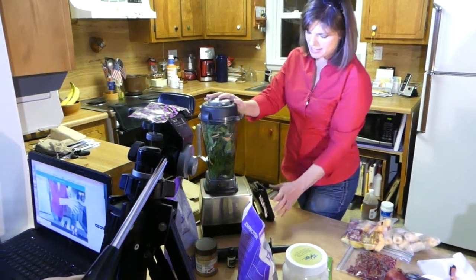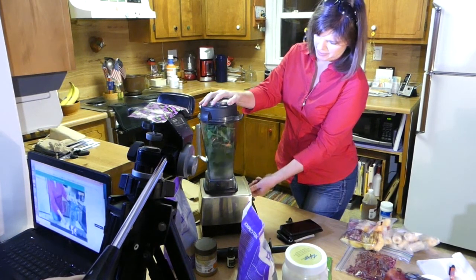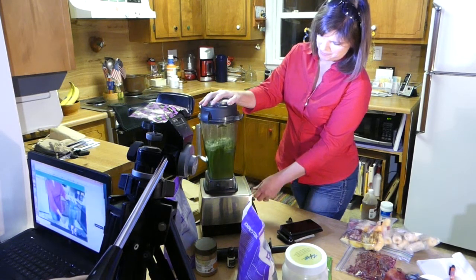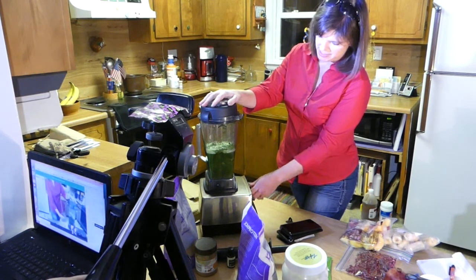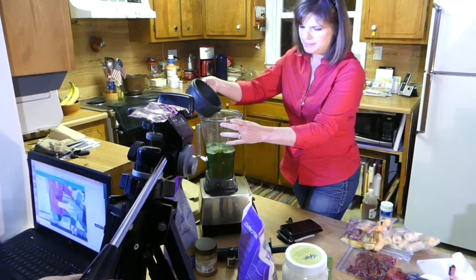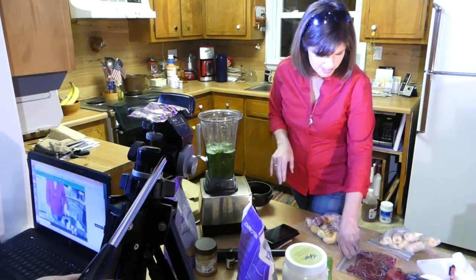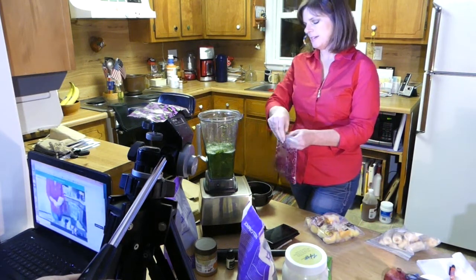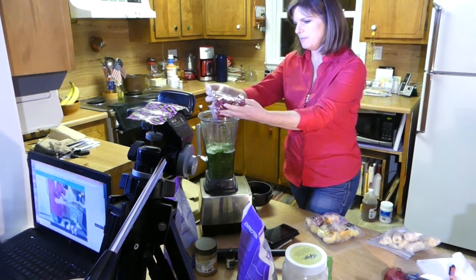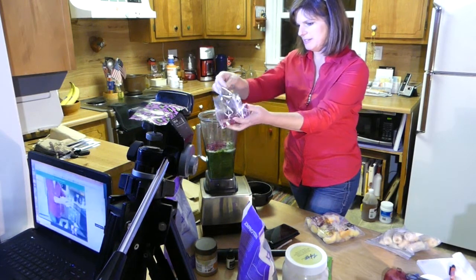And then once I get the greens in there, I'm going to turn it on. And just get them blended in a little bit. And then again, we're making 64 ounces here. It looks like I'm probably going to have to go back and get a little bit more water. I'm going to go ahead and put in half of this pomegranate since my kids love pomegranate.